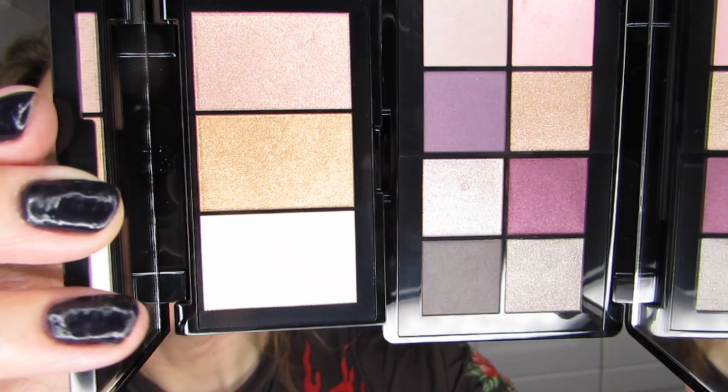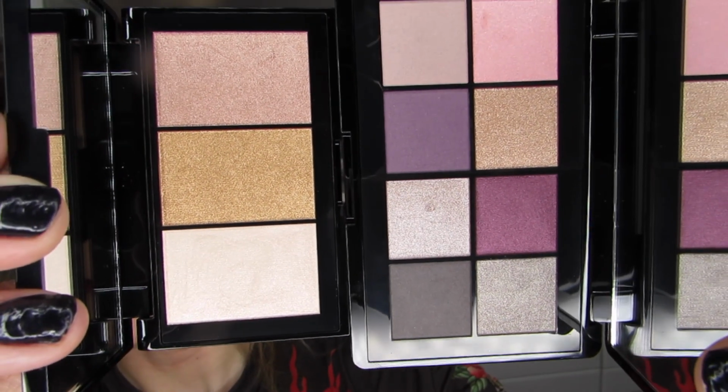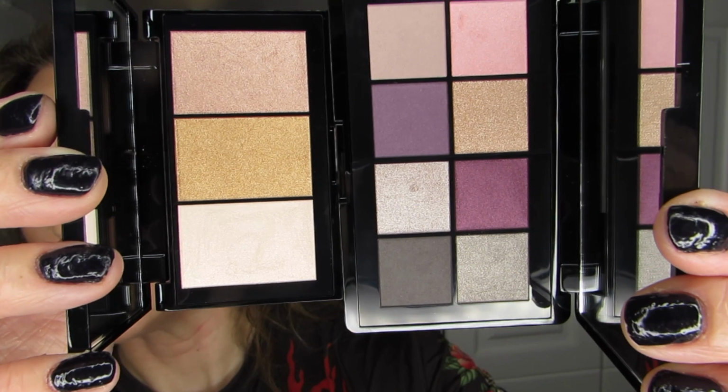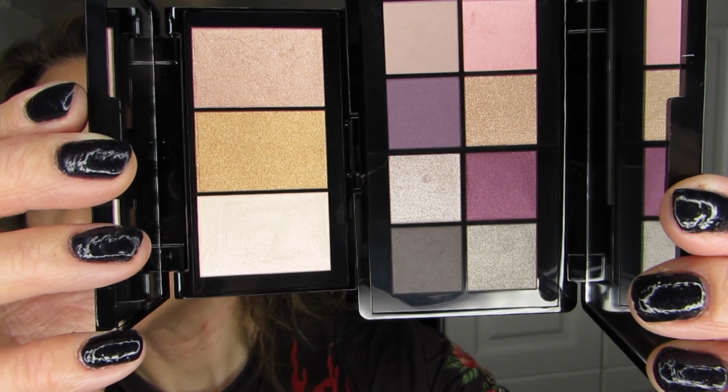Okay, and let's take a look at this face palette with the nighttime palette. I do think the color selection is nicer than the one that we experienced last year. So yeah, there's definitely some good pairings right there. Okay, good. This is good.